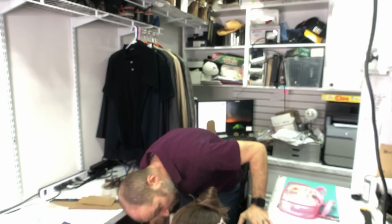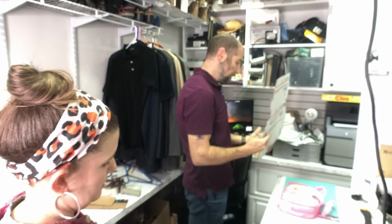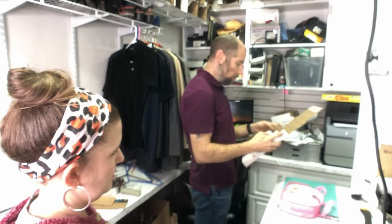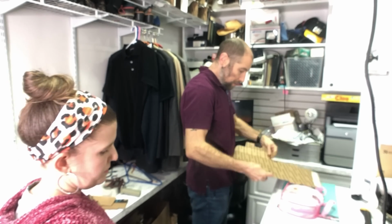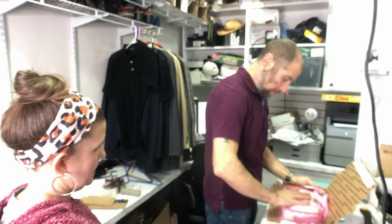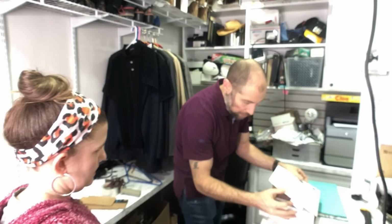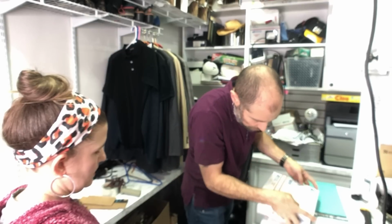But what about this next one? This should work. Yeah, how much is that though? Well, that just depends. We have to input the weight and measurements. It's heavy. This is also going to be a little bit close.